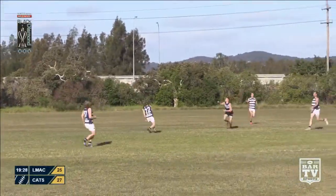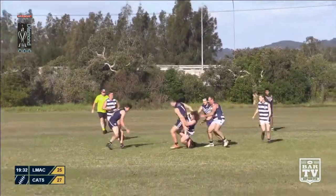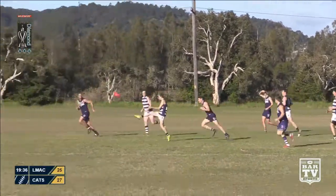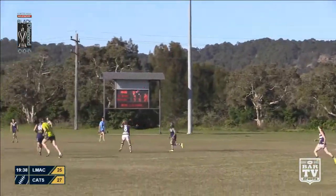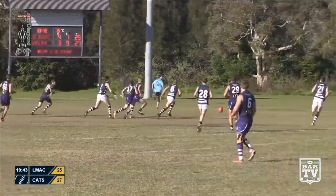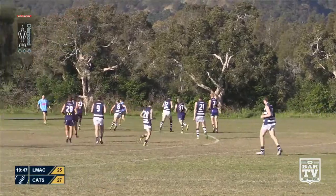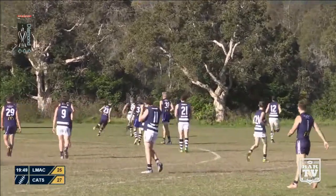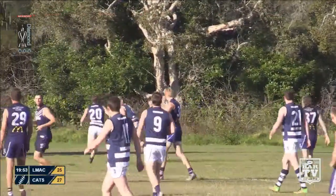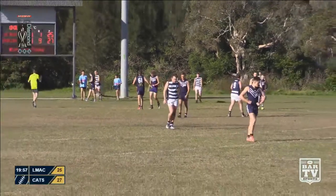Timmy Clark's got the ball out of the middle. Not a great kick forward. Sam Wellard's picked it up. Shannon Spelling turns it over with an errant hand pass. 13 seconds to go. Another goal here for Muswellbrook would be very, very telling. Clayton Beck's tapped the ball forward, runs it towards the sideline, and the siren sounds for the end of the first half.